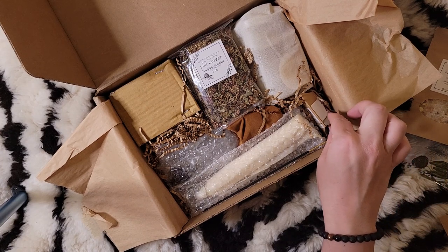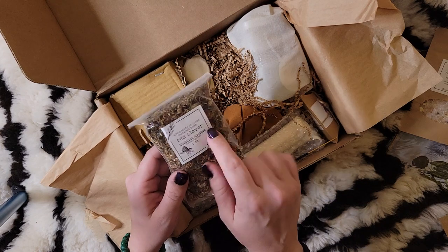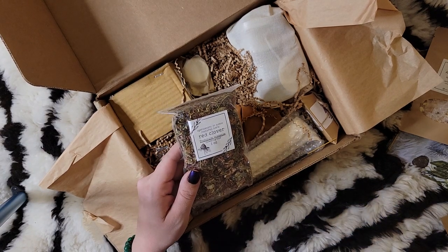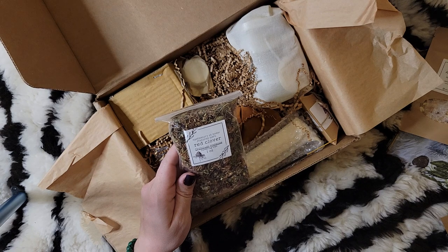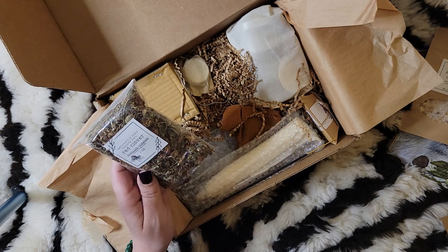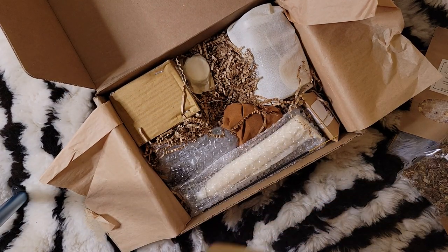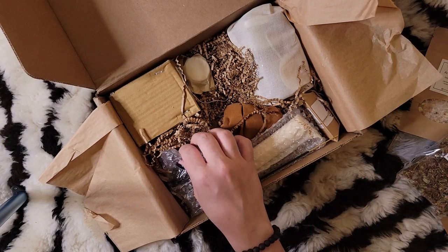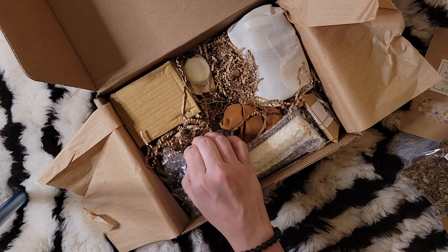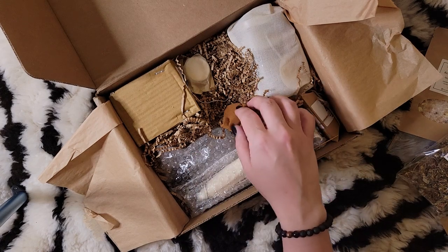What do I grab now? Let's go with the red clover. I need this actually for incense I'm going to make for Ostara. So watch for that video. And then there was, I'll go back to it, because I missed something. So I'll go back to it.